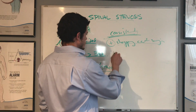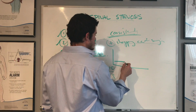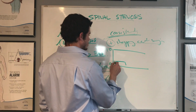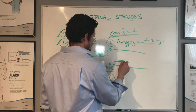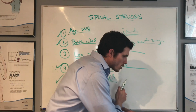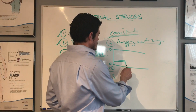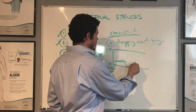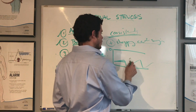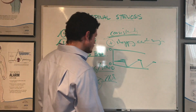So here she is, walking along, and when she leans forward on the shopping cart, if this is pain, this is 10 out of 10, and this is 0 pain. She's walking along, her symptoms are building, and then she leans forward on a shopping cart, and her pain goes away. She can walk, lean forward, and then as soon as she stands up, the clock starts again. As soon as I lean forward, it goes away, and then it reproduces itself. You can turn it on like a light switch, all right?